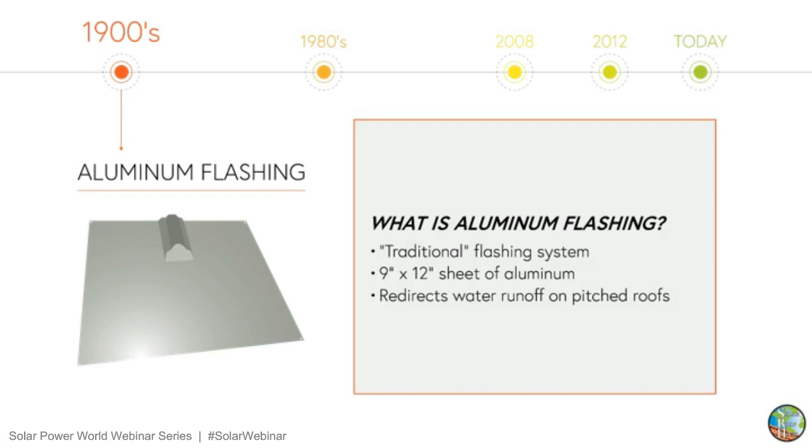Aluminum flashing is pretty much exactly what it sounds like, a piece of aluminum. It is usually around 9 inches by 12 inches or larger, depending on the manufacturer. The aluminum is shaped to fit around a piece of mounting hardware, such as an L-foot or U-foot. Aluminum flashing works by redirecting water runoff on pitched roofs away from the penetration made by the mounting hardware.